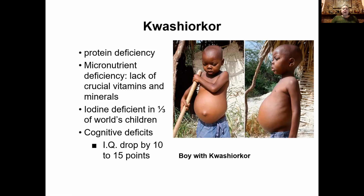One third of the children in the world are lacking iodine. That's a lot of children in the world that are missing iodine in their diet. This leads to cognitive deficits that can result in an IQ drop of 10 to 15 points. Now, countries like the United States and many developed countries have dealt with this iodine deficiency by creating iodized salt, where the iodine has been added to our table salt. And that provides us with that essential nutrient, iodine.